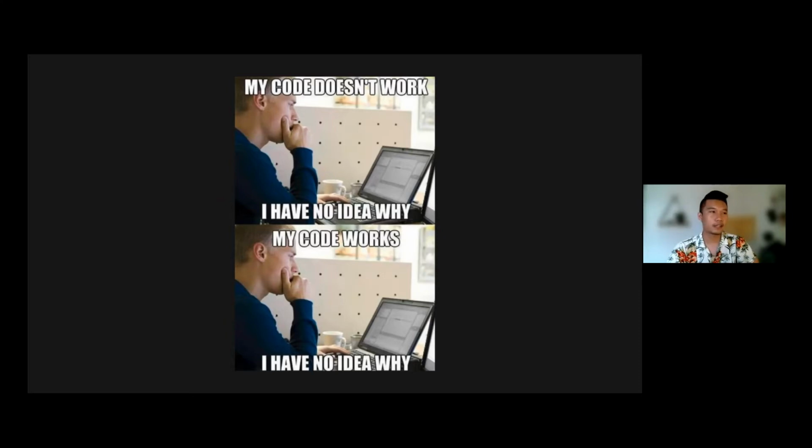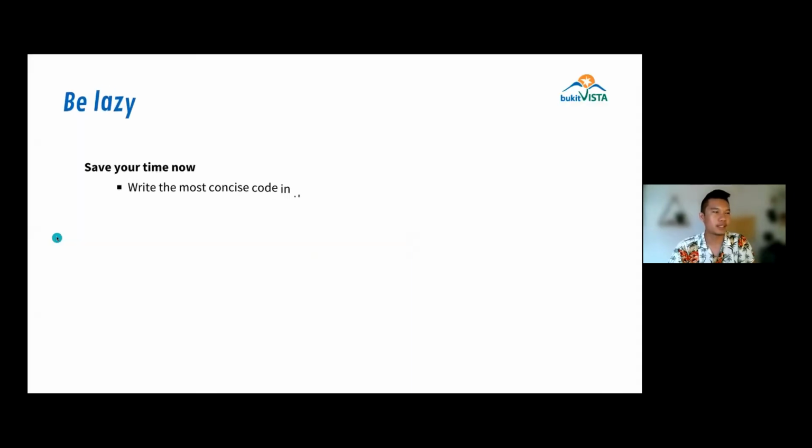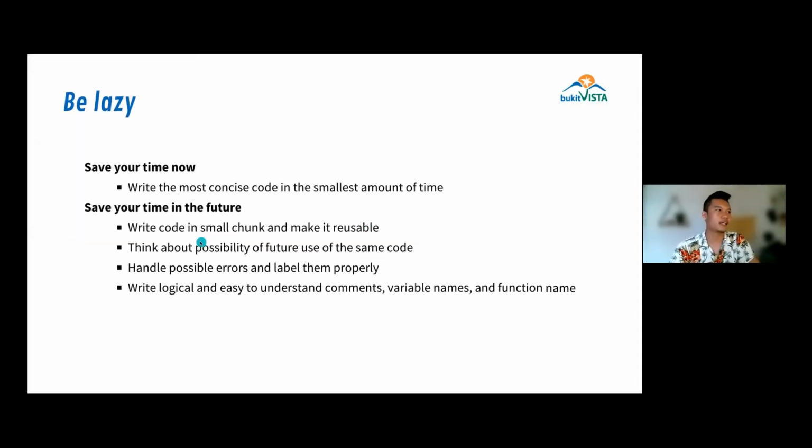Okay, so that's a cool break. So this meme, you probably see this meme a lot on Twitter if you are following website development. This is the lack of control that we have as software developers. Sometimes it works, sometimes it doesn't, but we don't know the reason. So one of the reasons why is probably this. I'm going back to the previous slide, right? So comments, variable names, and function names. You need to make sure that you will understand what that means in the future, at least for yourself. Even better if other people can also understand that as well.